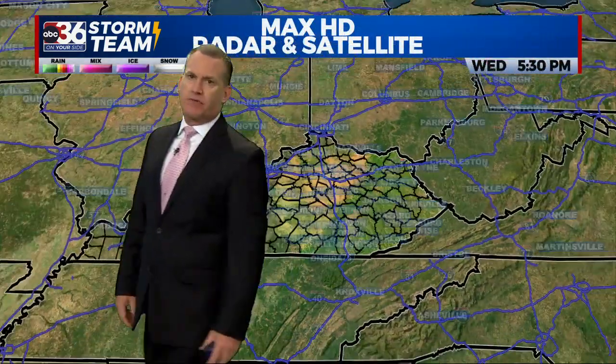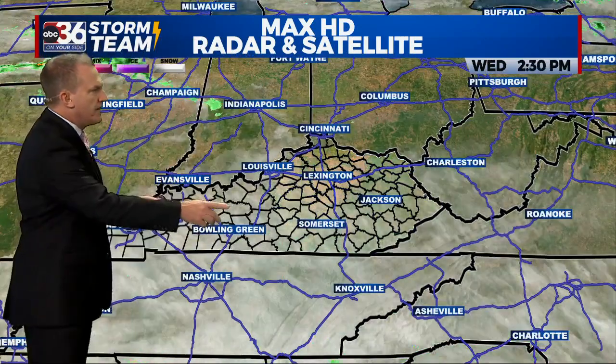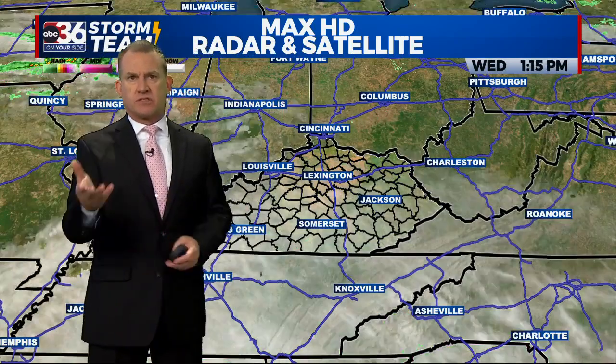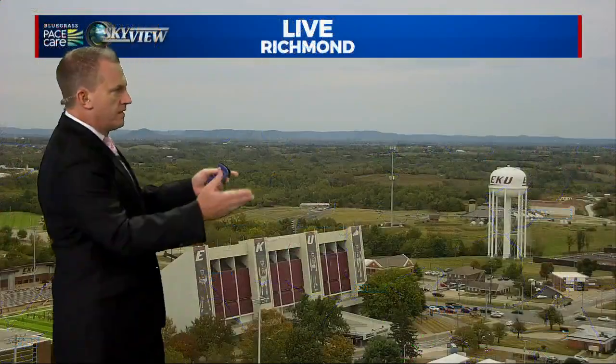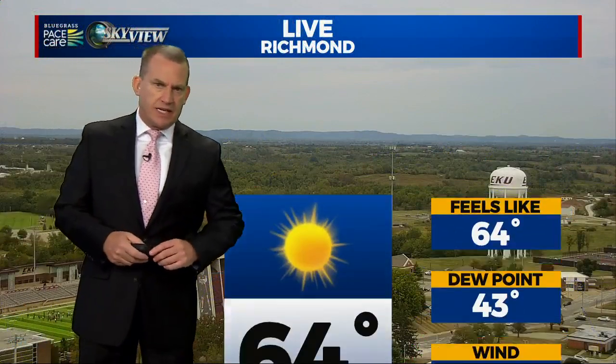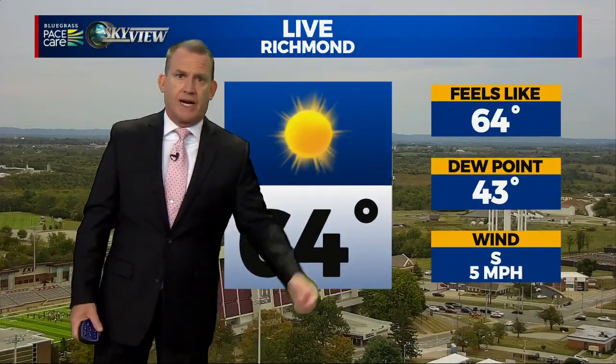You see the mid to high level cloudiness streaming in from the west and southwest. It's actually associated with a larger system down along the Gulf Coast. Mid to high level overcast there in Richmond with our Bluegrass Pace Care Skyview HD camera network. Nothing in the way of rainfall. It's very dry at the surface.